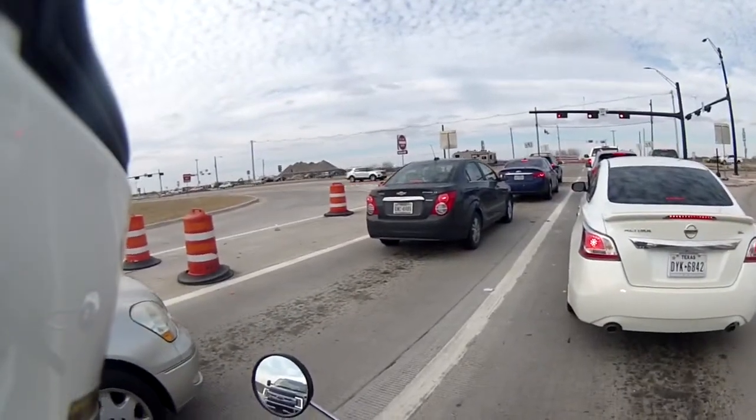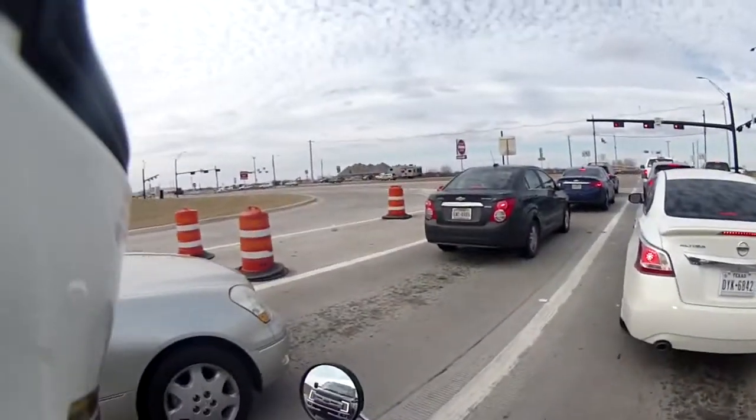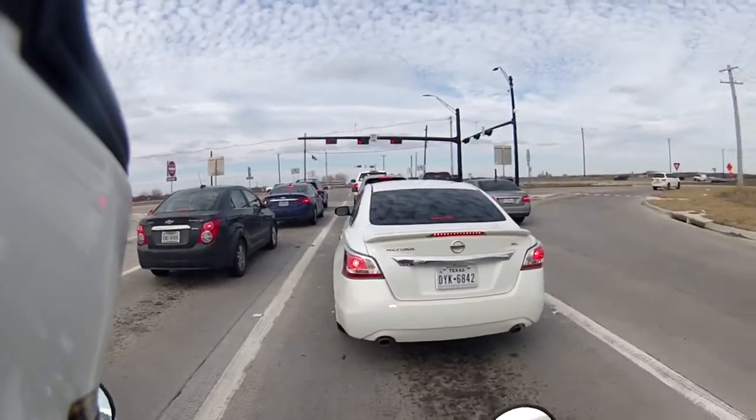Y'all know how I'm going to set these things up from now on, so it should be pretty interesting once we actually start catching some largemouth.